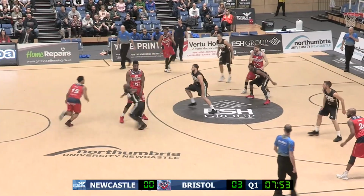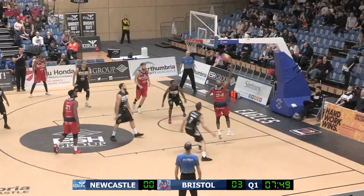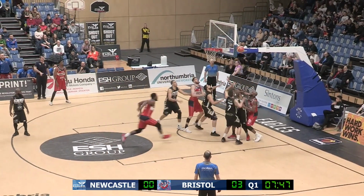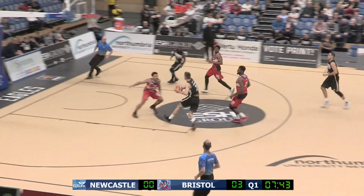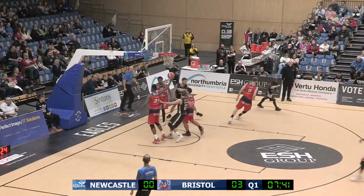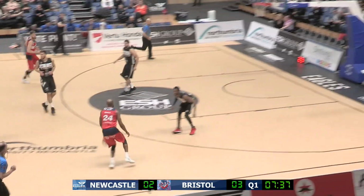So now back on the offense, and Davis again trying to set something up. Nimley all over him. Lob pass into Boggs inside the paint. His shot comes off the side of him. The backboard is picked up by Yuri Gunhina. He's going to go all the way, coast to coast, lays it in left-handed, and the Eagles are on the board.